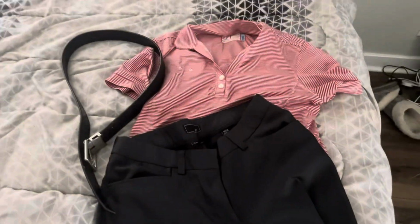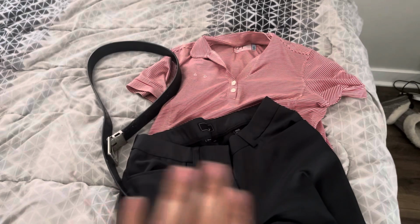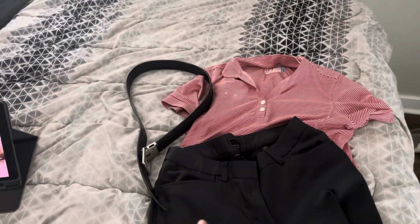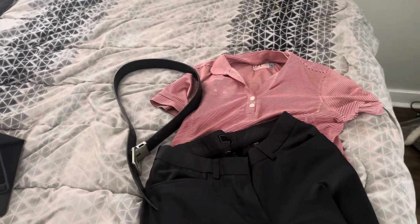So I got my uniform set. I just gotta do my skincare real quick, and then I gotta do my hair. But here's the fit. I don't got my name tag on the bed yet, but that's my belt, my pants, my shirt. So I just need to put my name tag, and I also cannot forget my face mask.